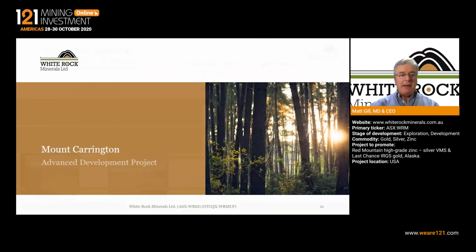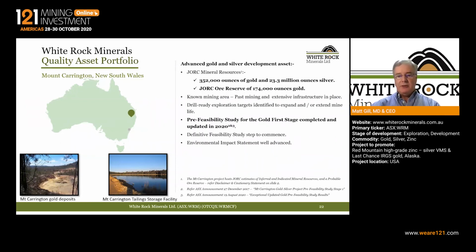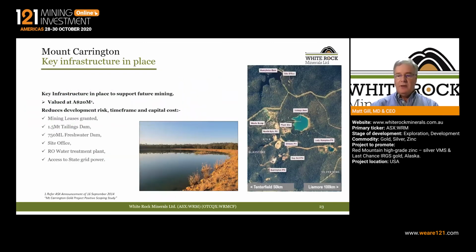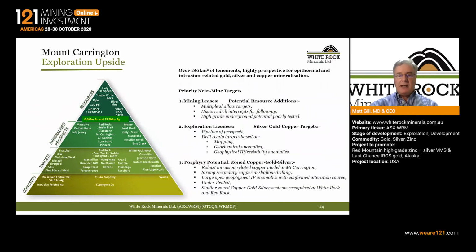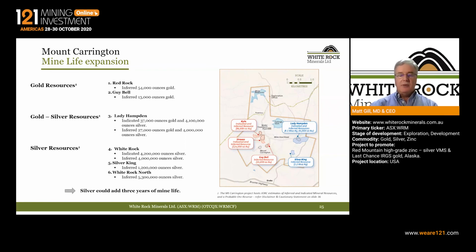A little bit about Mt Carrington. It's got a JORC resource, JORC reserve, feasibility study, past mining. You walk onto ore, you can see the infrastructure there, $20 million spent by others. It's got great exploration potential. It's got gold resources that are not in the mine plan. It's got silver resources that aren't in the mine plan, and there's further to come as well, which could add years to the project.